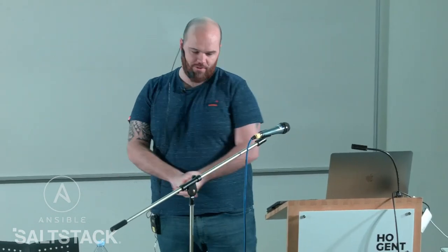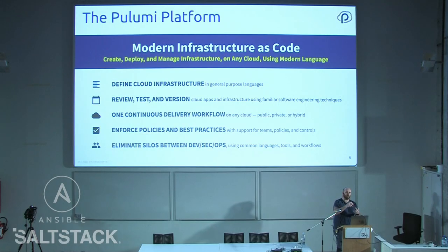Now, as it uses common languages, and I'm going to call them common languages, the languages we support today are Go, Python, TypeScript, JavaScript, all of the .NET Core stuff, so that includes C#, F#, and if you hate your life, VB. Sorry any VB developers, but why would you write in VB? I'm kidding.